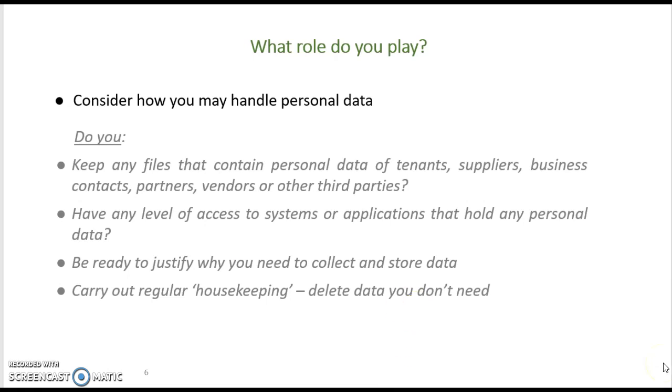We just need to be aware. They need to be aware. So we've downloaded a document from the NLA, and that is what I'm going to show you in a sec.